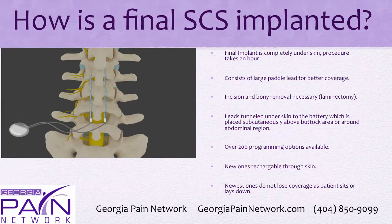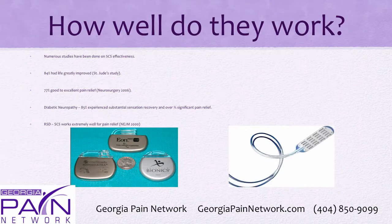There's over 200 programming options available with the latest spinal cord stimulators. The new ones are rechargeable through the skin. And the new ones also don't lose coverage as a person goes from a sitting to a laying or standing position. How well do they work?